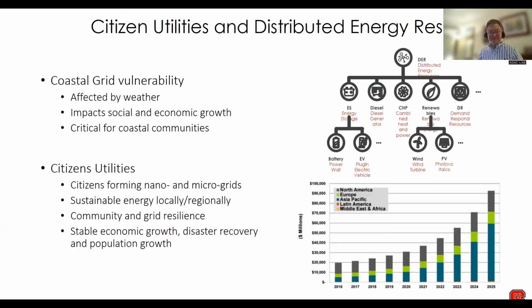Currently, utilities are the main producers of electricity in the United States. However, the next wave of growth in electricity generation will be citizen utilities, driven by increased distributed energy resources penetration. Some examples of distributed energy resources are rooftop solar panels, rooftop wind turbines, batteries in electric vehicles, etc., that will significantly change how people get and use energy.